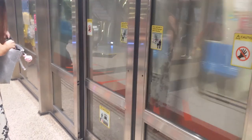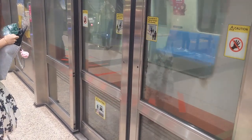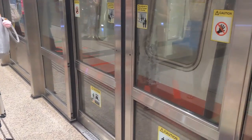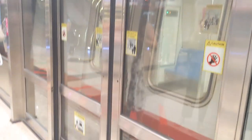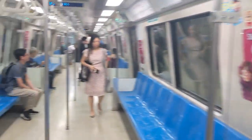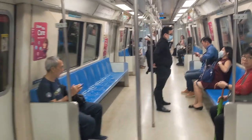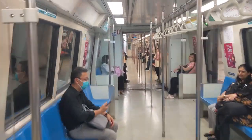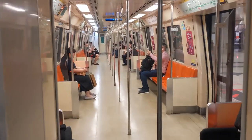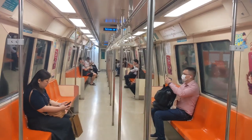Looks classic. It's also the oldest unrefurbished train in Singapore. Let's get on board. I'm actually going to step away towards the front because I see a staff over there. Sometimes the staff tend to tell enthusiasts off for filming. Doors are closing. Move in here.